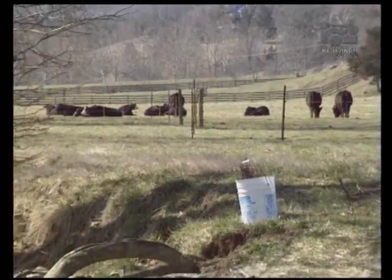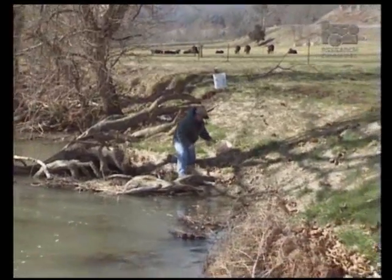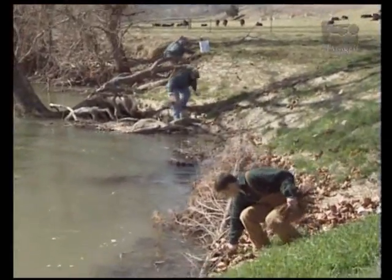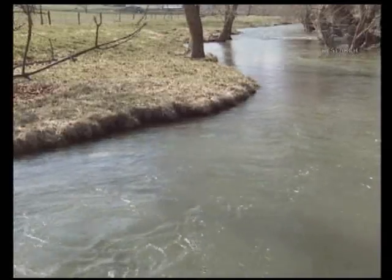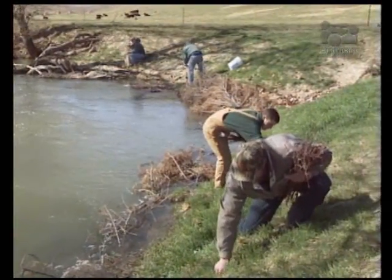The team is taking a holistic approach to the problem. By the next spring, fencing parallels the river to keep cows from trampling the stream's banks, and willow and other saplings, along with grasses, are planted along its edge to reinforce the revetments and hold the streamside soil in place when the floods inevitably come. Such restoration takes time, and we'll come back and visit the Klaus farm 2 years after the revetments were installed.